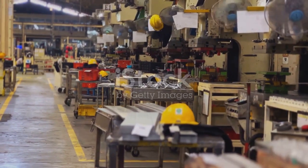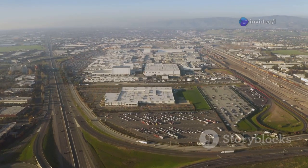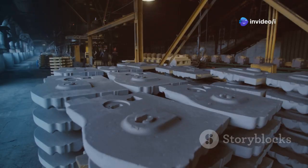The recall led to drastic measures on the production front. Tesla halted Cybertruck production at its Gigafactory Texas facility. The focus shifted from output to rectification, addressing quality control failures.